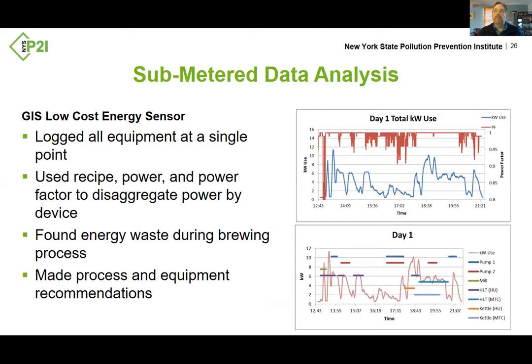I'll go through a quick example of how we did this. Quick example of one thing that we did here. So this was data from a brewery. If you look at the top chart here, the blue line represents the actual power. In this particular brewery, there was only one place to meter the energy, and that covered an entire brewing line. So we couldn't submeter easily all the different pieces of equipment.